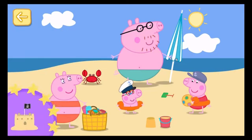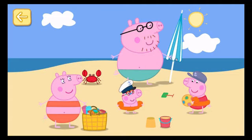You've won a sticker. Pepper and George love the beach. There is so much to do. Explore the beach by touching the things that you can see. You never know what might happen.